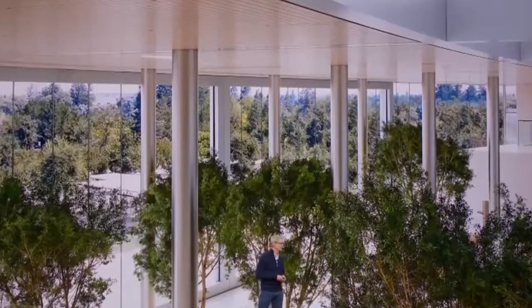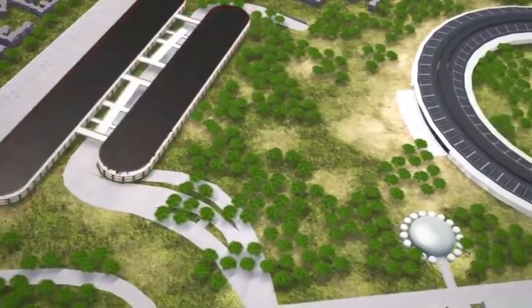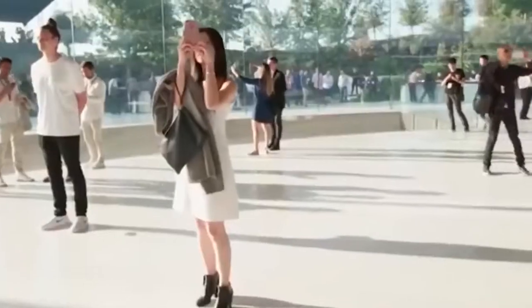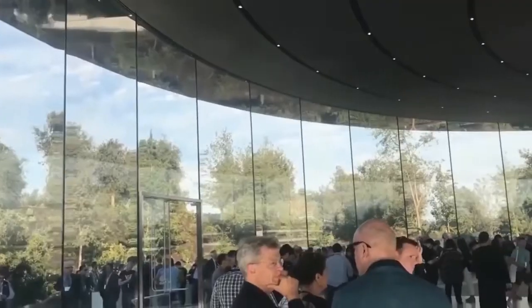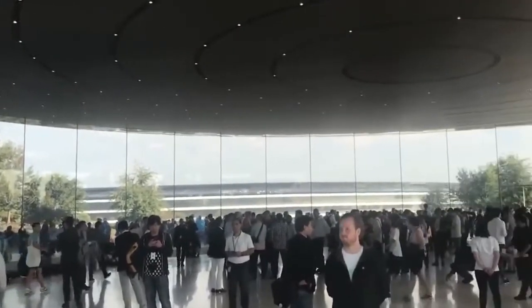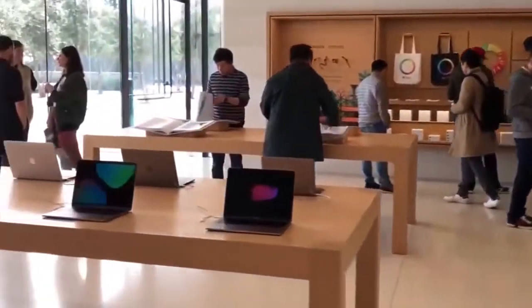After Tuesday's presentation, the center of the building opened up to reveal a demo area where people could try out the new devices. Most of the campus, including green areas, will be closed off to the public, though there is an Apple store and cafe near the entrance that anyone can visit. The store will sell the usual Apple products and accessories, along with custom shirts bearing the circular logo of Apple Park's main building for $40.